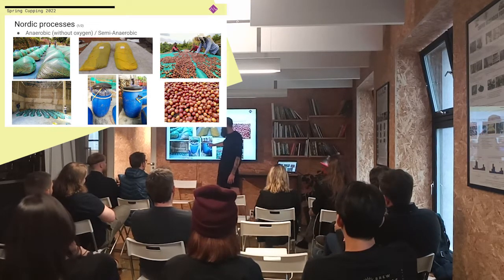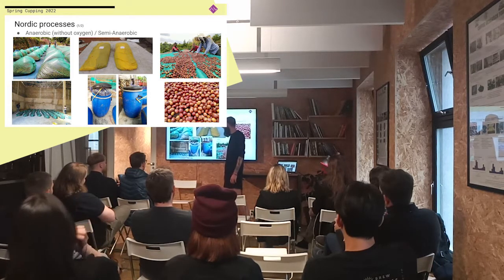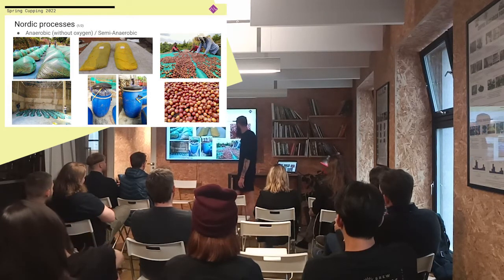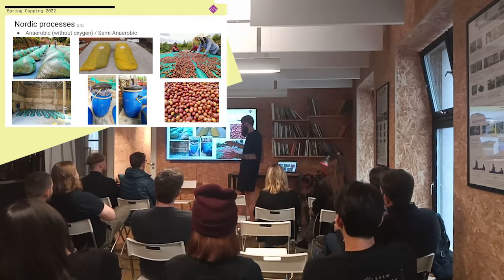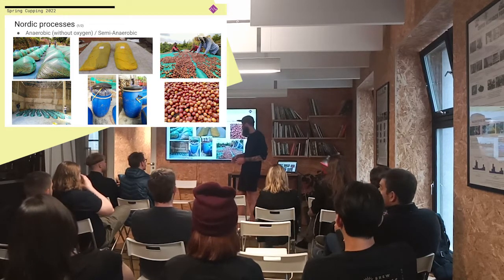Anaerobic will be more like this, or with the valve, where they really push out the gas. And these are good examples of what we do with producers. So as I said, one of the key components is that it's simple. They need to just be able to do this inside of a normal handling, a normal process of a coffee.